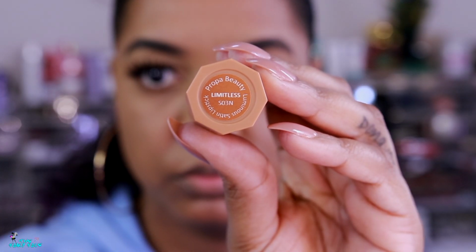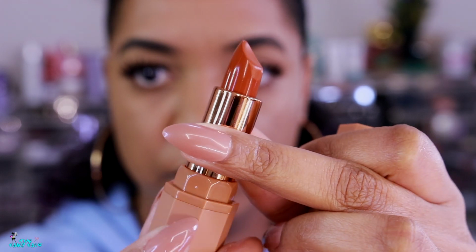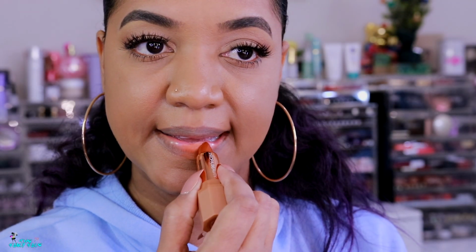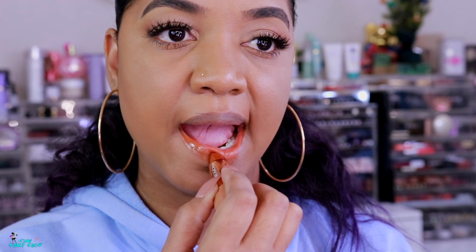Which one should we wear? I am thinking we're gonna wrap up with my good old Cookie Jar here. All right, so I'm actually gonna go in with one of the Propa Beauty lipsticks just to show you how these would look layered up. So I'm going in with the shade Limitless. This one is described as toasted pumpkin tones in a creamy lipstick with a luminous satin finish. This one on me is an orangey brown lipstick. It's more of a medium tone shade, so it's not too deep and it's not too light.